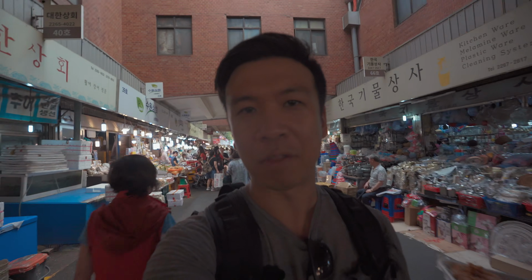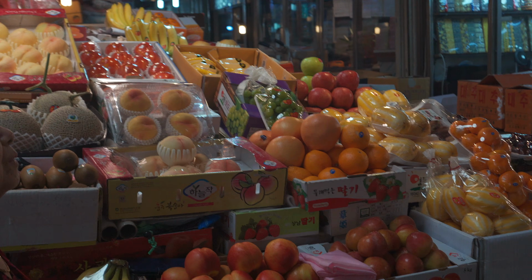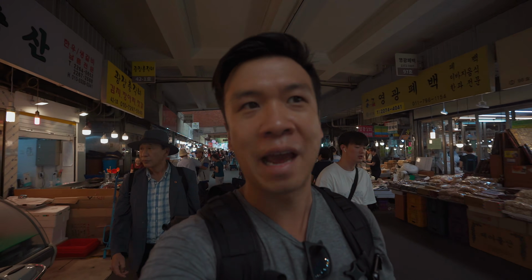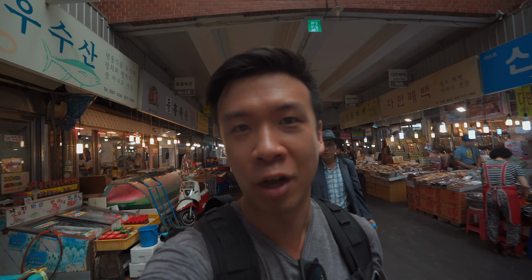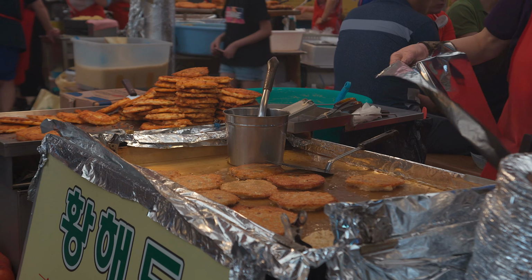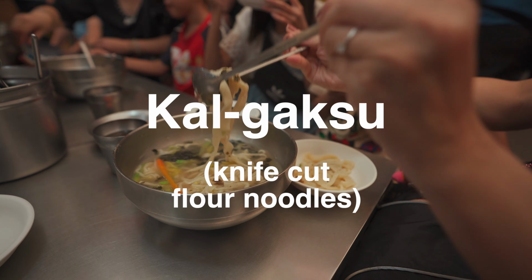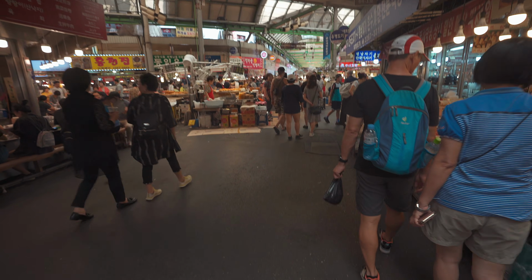What's so awesome about this place is that this market has between 1,500 and 2,000 vendors, ranging from textiles, clothing, food, vegetables, all kinds of things. What it's most famously known for is the food stalls. Some popular food stalls that you gotta try are the mung bean pancakes, which is called bindae-tak. You gotta try the kalguksu, which is the knife-cut noodles. Definitely the top two choices here.